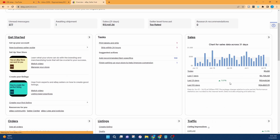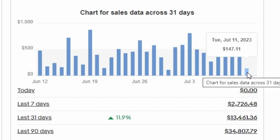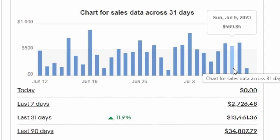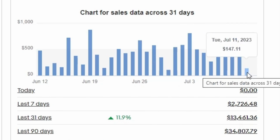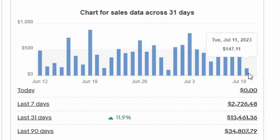As you can see here, my sales are just pretty straight up, like they took a dive yesterday afternoon on Tuesday. $147 day. You see, I've had $639 days. Pretty good. So it's been very steady. I've had days like back on the 30th of June where they were very much like what happened yesterday, but today no bounce back. It's discouraging when you see that happen, but you just got to keep working.